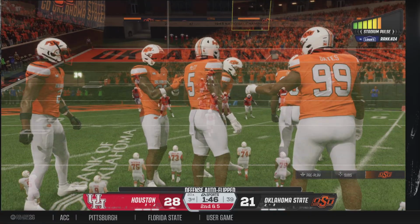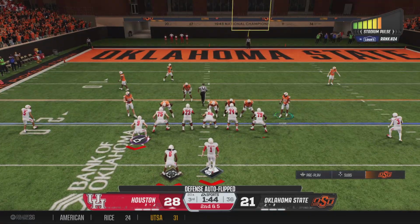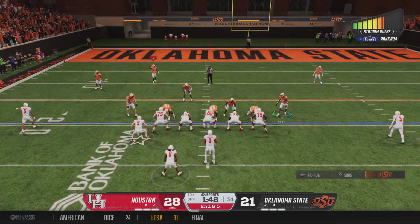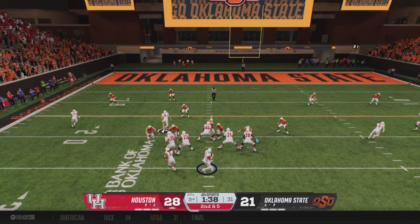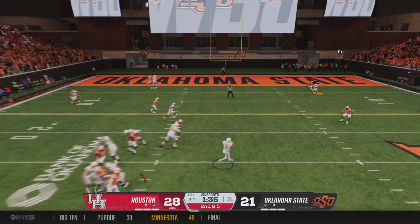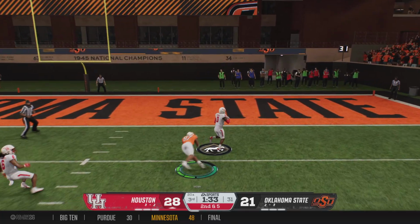Now, you've got the lead here in the second half. You want to run the football. You've got to just keep getting positive yards. You've got to keep the third downs manageable so you can stay on the field and bleed the clock. That's going to be the key for this offense and their team winning the game.